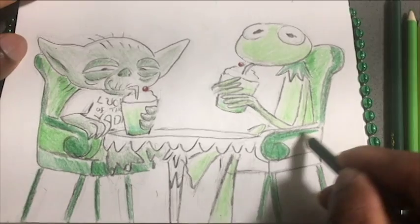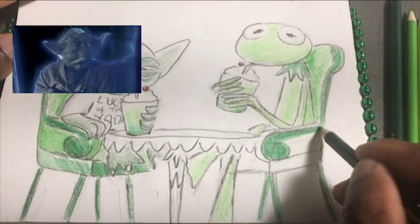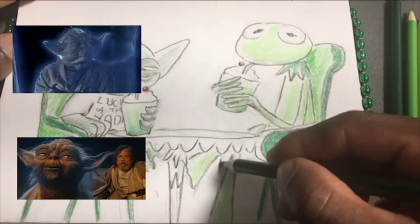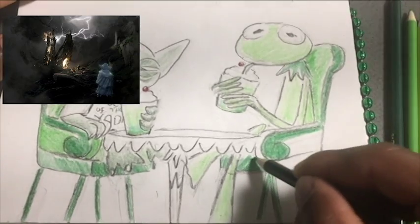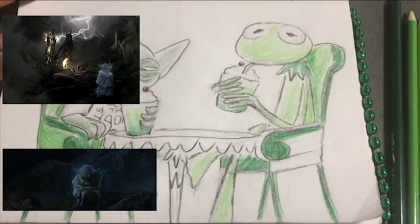But of course, he returns as a Force ghost. And again as a Force ghost. Summoning Force lightning. Yeah, that's the thing now.